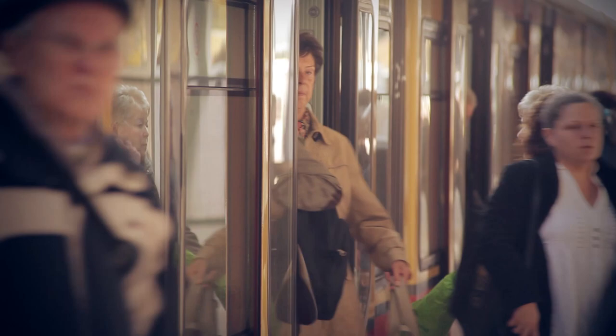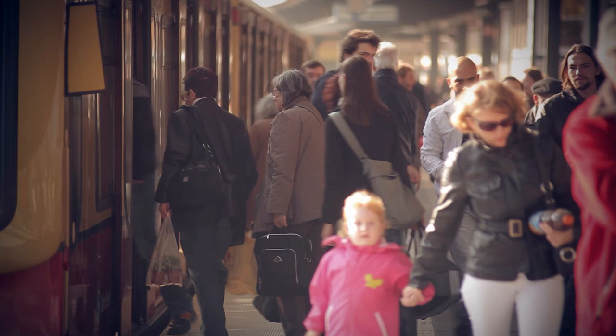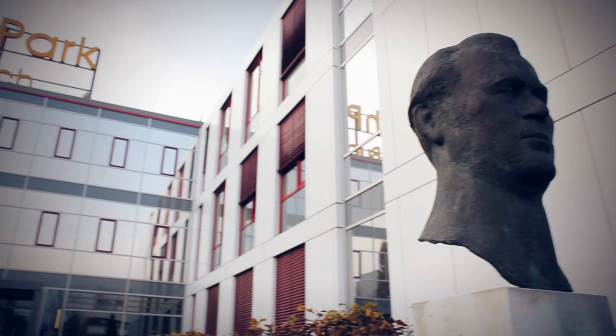Every morning, scientists and staff of the MDC travel from all parts of Berlin to Berlin-Buch. Here on the campus outside the city centre, there are unique opportunities to collaborate with companies, other research institutions, and also with clinics.